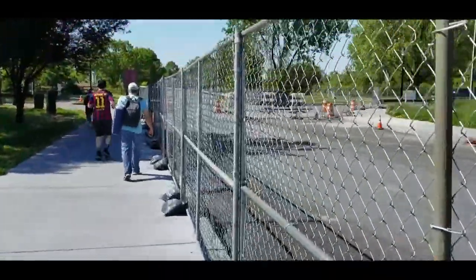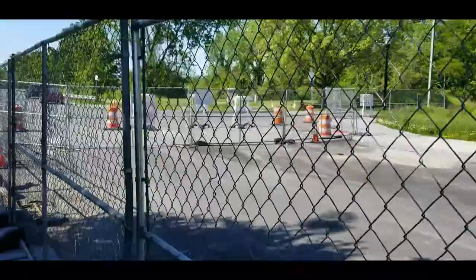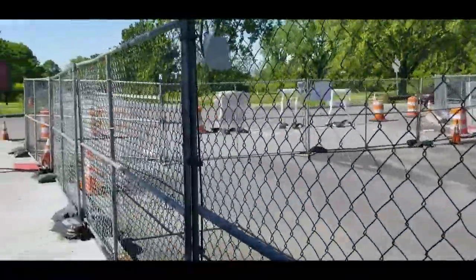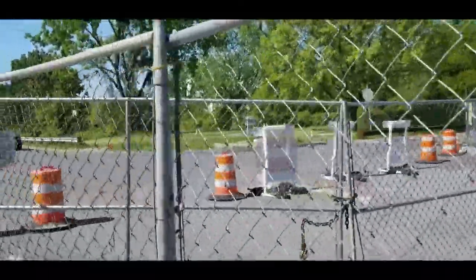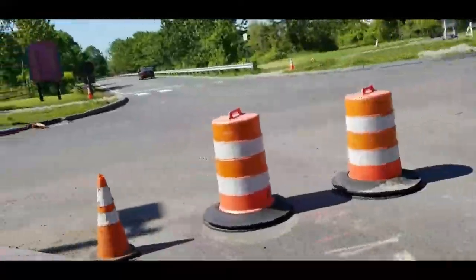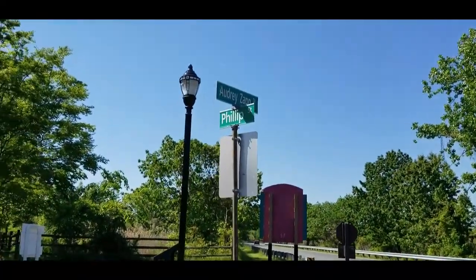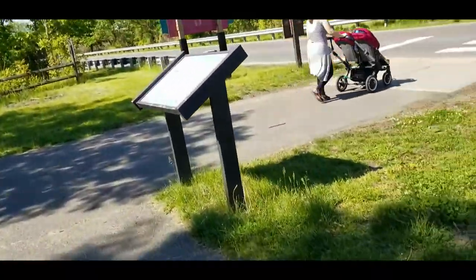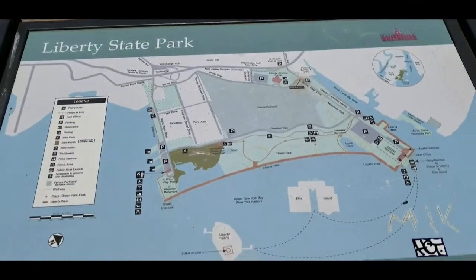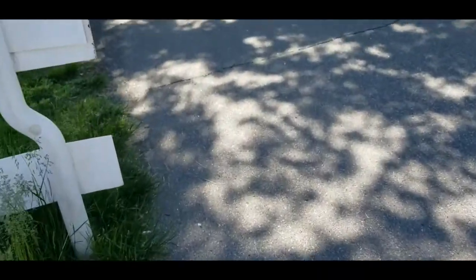Okay, so we've reached the end of the bridge, and there was like a building there. It's covered by trees, but that's the Liberty Science Center, on the right side. And here is the beginning of the park. This is the Liberty State Park map. All right, so we're here at the entrance.